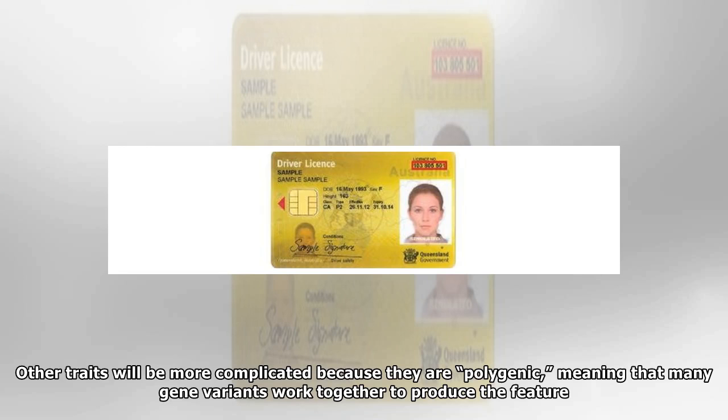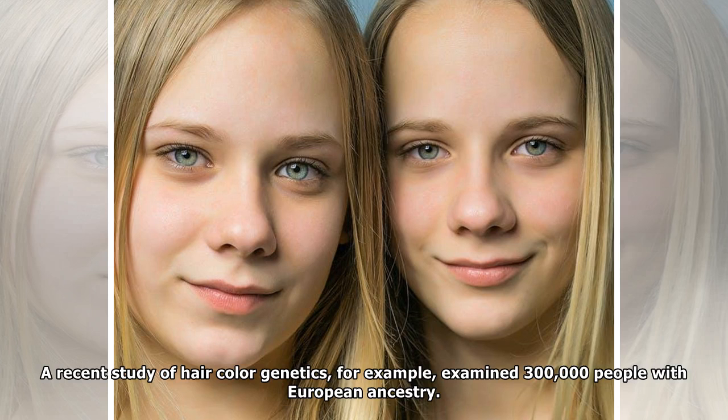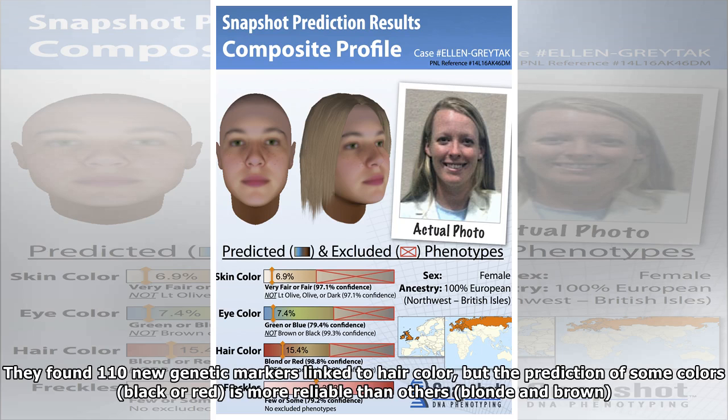Other traits will be more complicated because they are polygenic, meaning that many gene variants work together to produce the feature. A recent study of hair color genetics, for example, examined 300,000 people with European ancestry. They found 110 new genetic markers linked to hair color, but the prediction of some colors, black or red, is more reliable than others, blonde and brown.